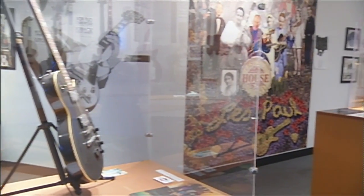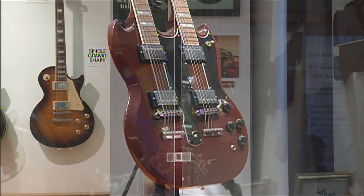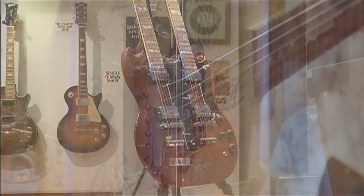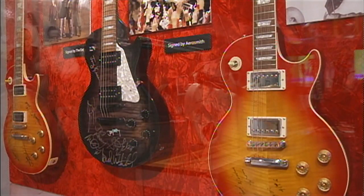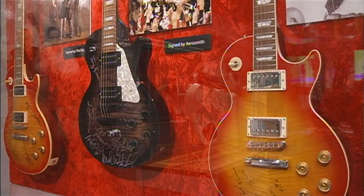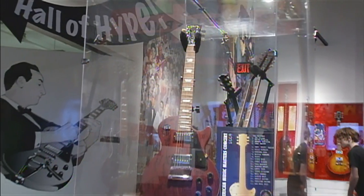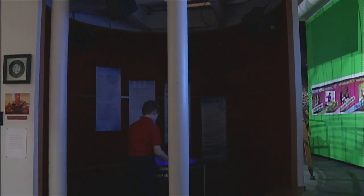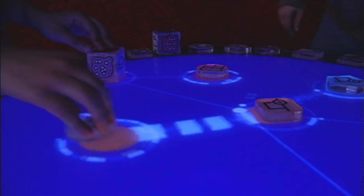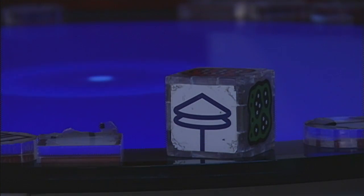We also have celebrity autographed guitars showing people who have played the Les Paul guitars. Behind me, we have a guitar signed by the Eagles, one by Aerosmith, and one by John Seger. In the back corner, we have what's called a React table, and that is an interactive music exhibit where you use different blocks to play musical notes automatically when you place them on the screen.